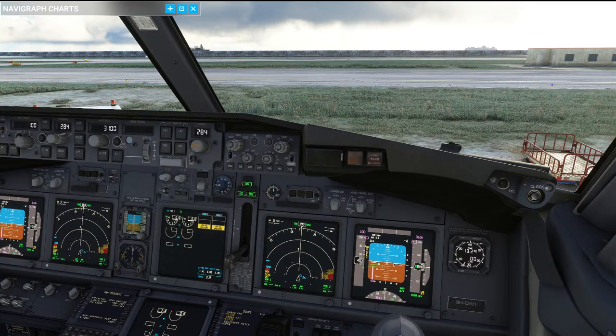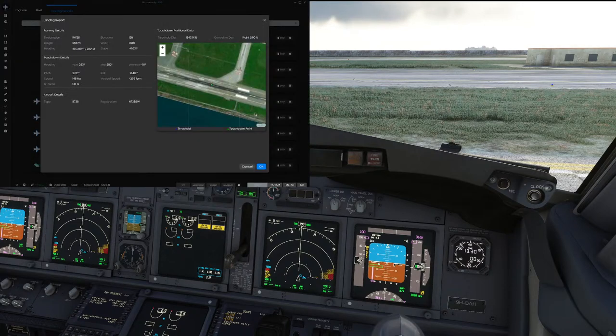Alright, I promised you we'd fly the return flight from the first officer's seat. But in the meantime, let's have a quick look at the landing that we just did. I'm trying to get up the landing report from SimToolkit Pro right now. Passengers' bus is coming. So, view full landing report. It's usually taking a little bit of time, but here we are. So, that's our landing report.